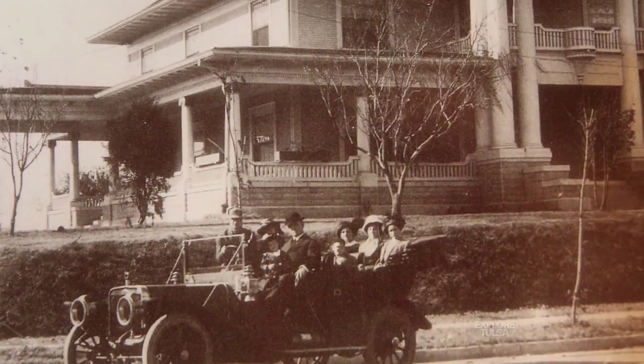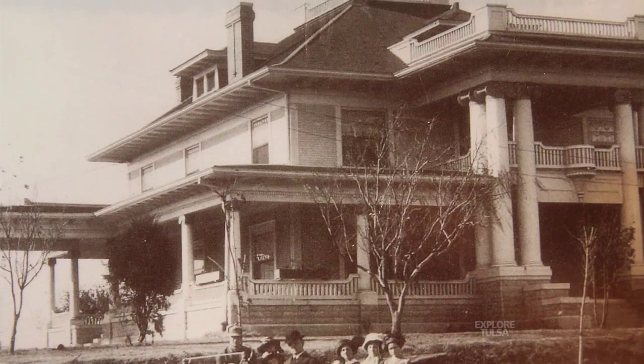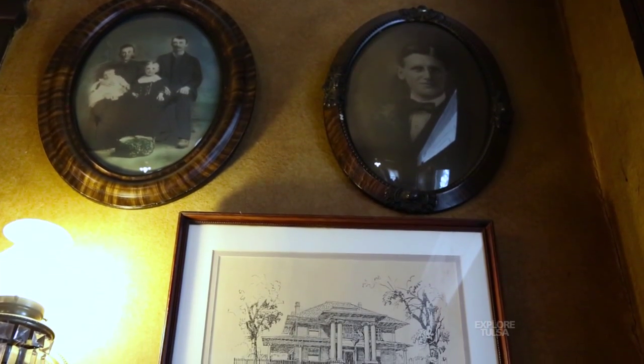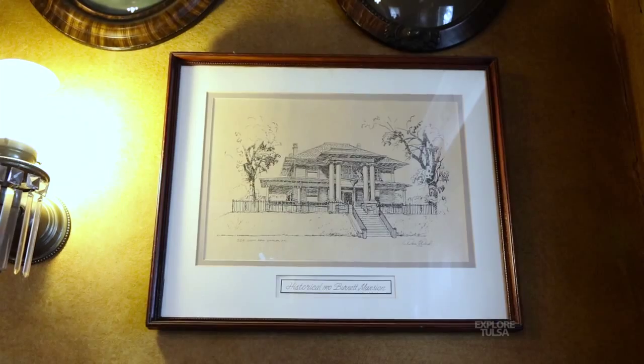This is referred to as the Burnett Mansion, and it was built back in 1911 by early oil man Bates Burnett. He was a Southern gentleman from Tennessee, and he came to Oklahoma in about 1900 and immediately got involved in the oil business, was instrumental in bringing in the Glenn Pool, which was the largest oil discovery in the world. So you could see, even at $1 a barrel, he got rich pretty quick.